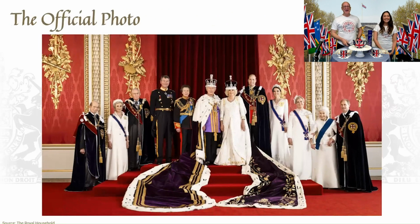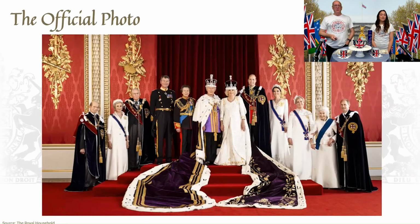It was, yeah. Okay, so this is the official picture released by the palace, and this is showing the working royal family. So from left to right, for those of you following along at home, the Duke of Kent, the Duchess of Gloucester, the Duke of Gloucester, Vice Admiral Sir Tim Lawrence, who is the husband of Princess Royal, who is next to him, followed by the King, the Queen, Prince of Wales, Princess of Wales, the Duchess of Edinburgh, Princess Alexandra, the Honourable Lady Ogilvy, and the Duke of Edinburgh.